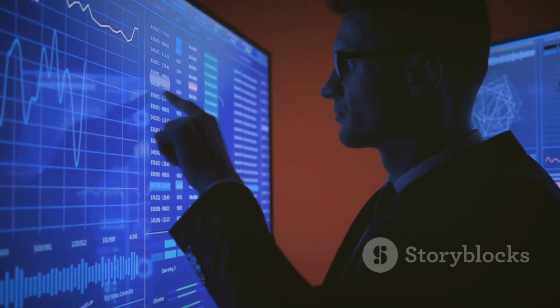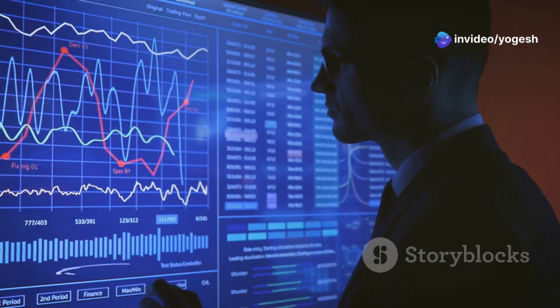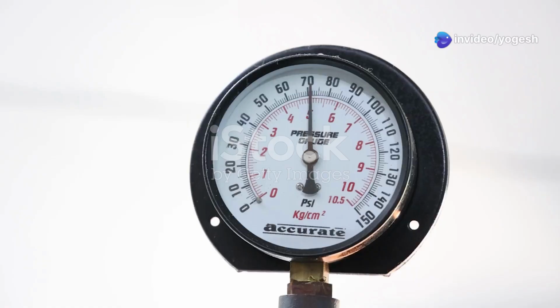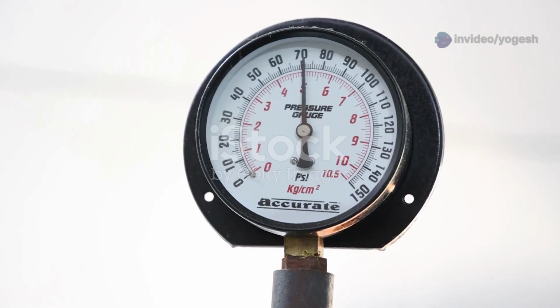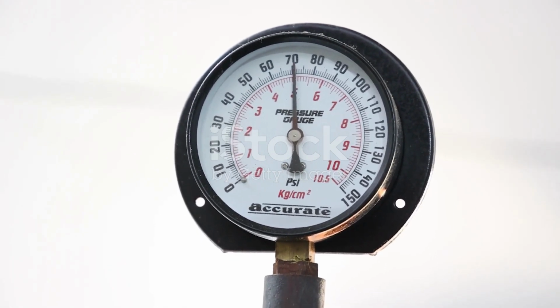Next, let's dive into the world of numbers, specifically as they relate to pumps. Understanding these figures is absolutely crucial for selecting the right pump for your needs. We're talking about flow rate and head. These are the two key parameters that will dictate how well a pump performs in your system.